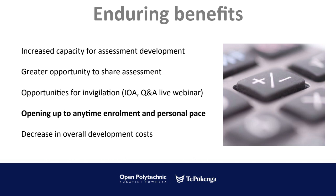Of course, important for our network in Te Pūkenga, there's greater opportunity to share assessment, and not just across institutions, but also across different enrolment patterns. So one thing we're really convinced of is 365 access, any course, any time, is a really important part of flexible learning.